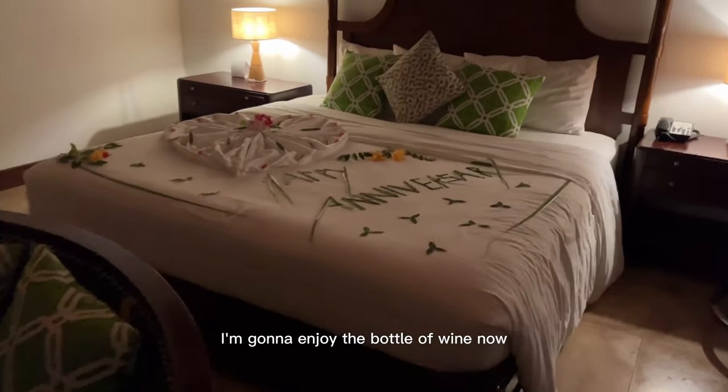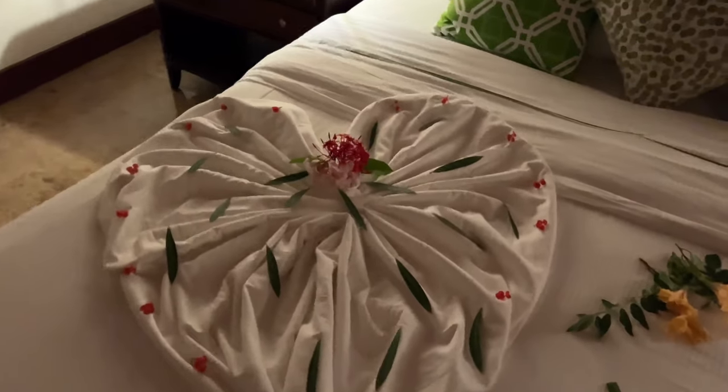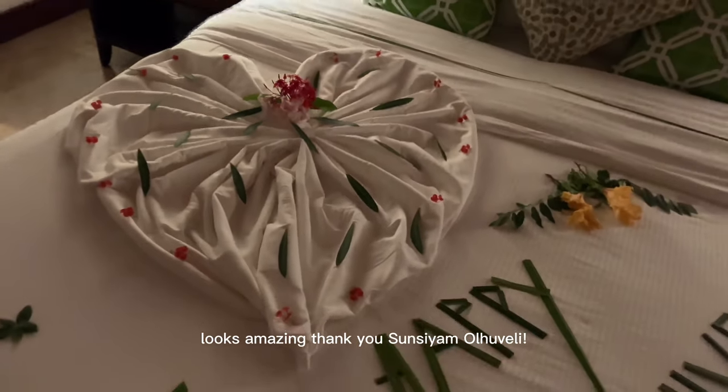I'm gonna enjoy the bottle of wine now. Looks amazing. Thank you, Sunsiyam Olhuveli.